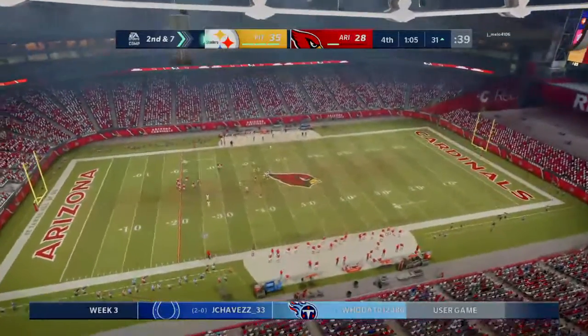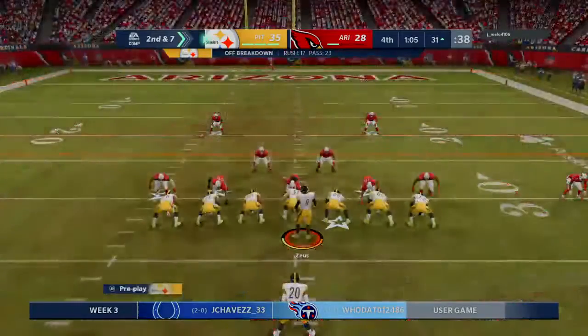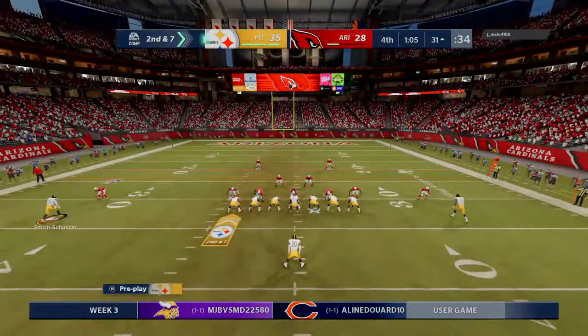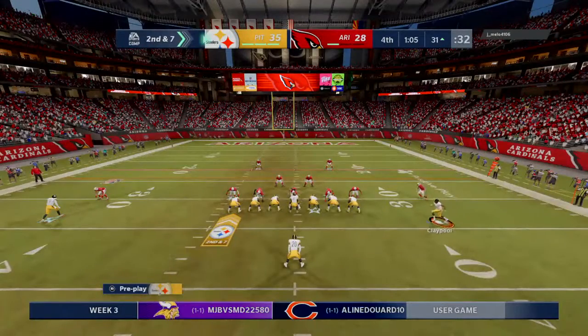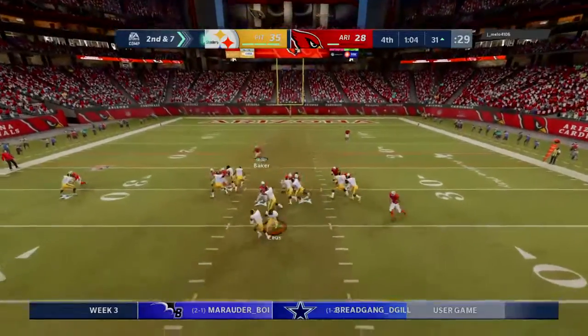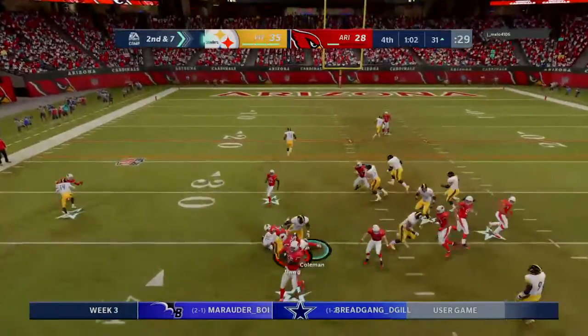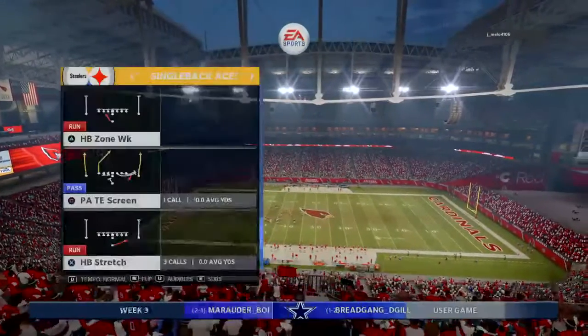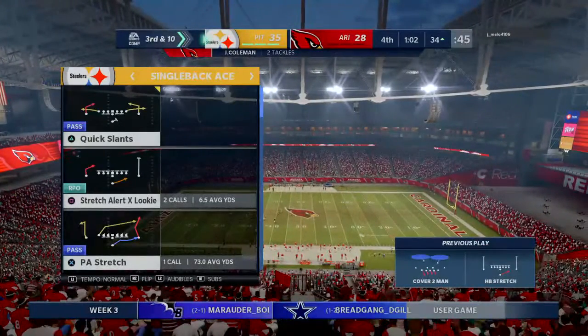3 brings up 2nd and 7. The last run got 3. Now here's 2nd and 7. Under 10. They'll try and run some clock here as they keep it on the ground. And he's going to have to protect the football and take his lumps here at this stage of the game as they stop him behind the line.